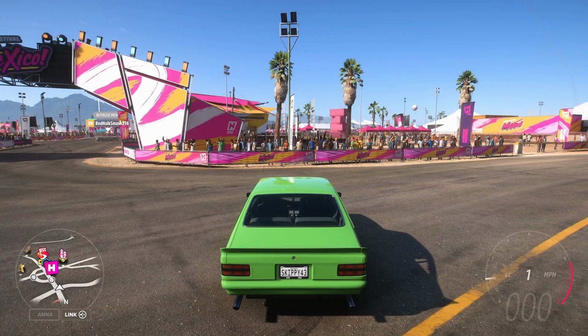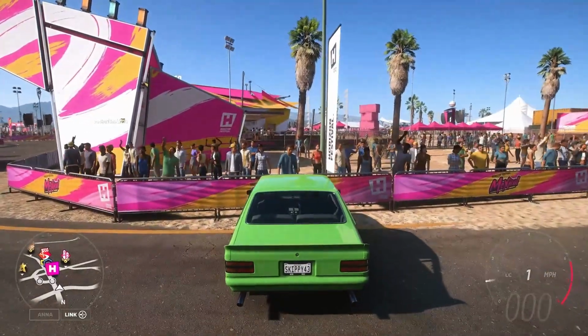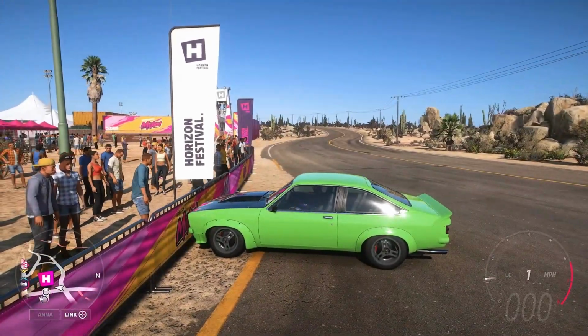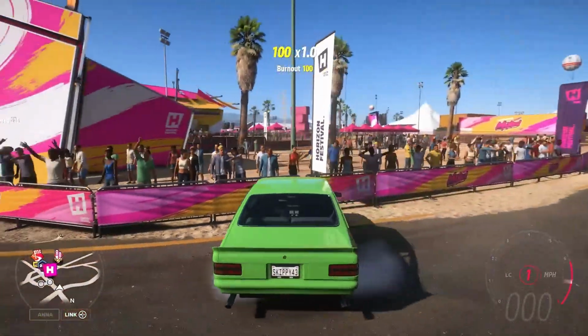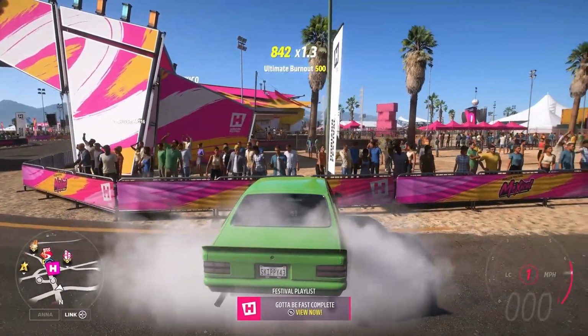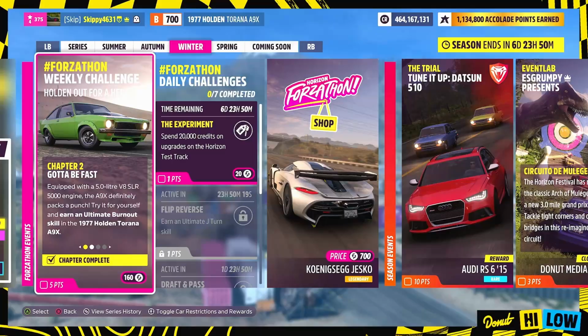Now, using any solid surface, I'm going to use this wall that is connected to the Horizon Festival Mexico. Park your car up against it and let the rear tyres rip in first or second gear. And as you can see, we're earning that burnout skill. There it is, ultimate burnout, Gotta Be Fast, complete. And with Chapter 2 complete, that has honestly got to be one of the easiest chapters I have ever done.